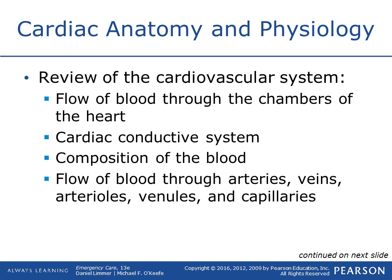The cardiac conductive system: the whole heart beats on an electrical system, just like your vehicle operates on electrical current from the battery. The heart needs its own type of electrical current to effectively contract those muscles of the heart to create the cardiac circulation.